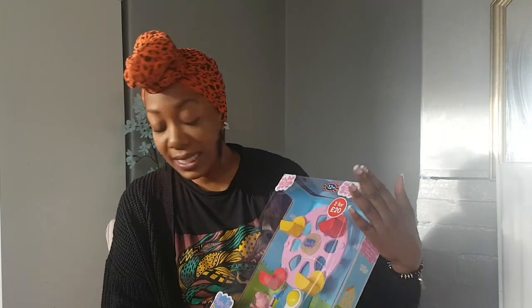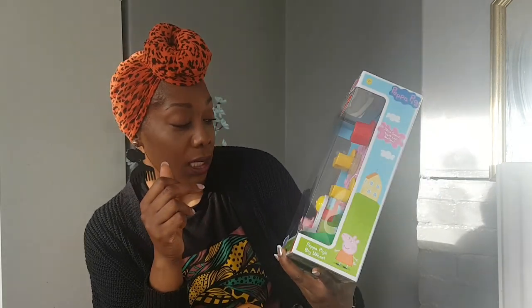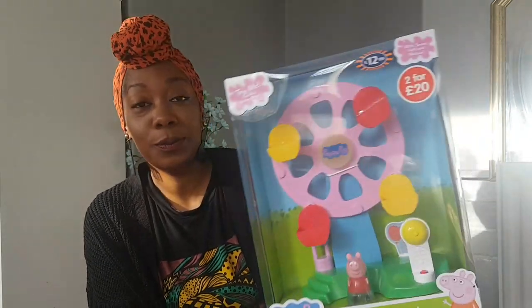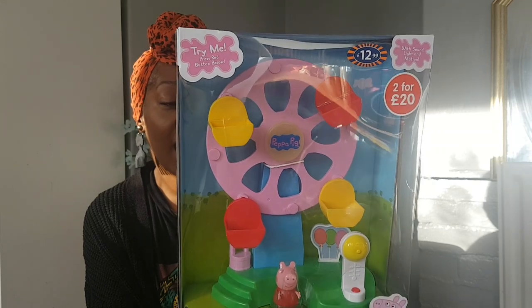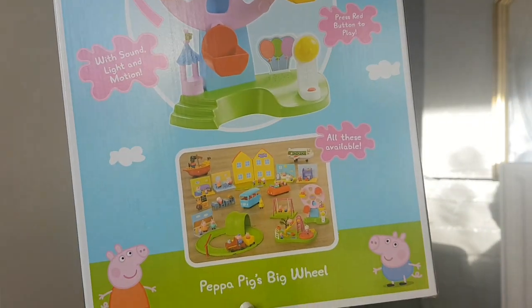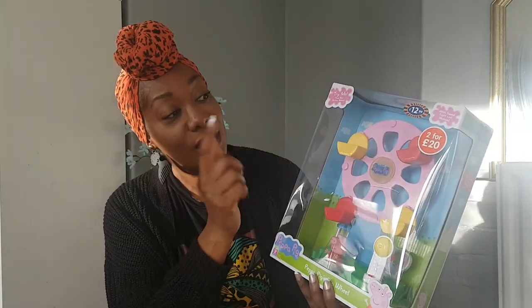And then back to my son, he is a Peppa Pig fan. This is not going to turn, but it's a Ferris wheel, so I won't even bother pressing it. You're meant to put Peppa in there. Peppa Pig's big wheel, with sound, light and motion. The Ferris wheel rotates, press the red button to play, and it has all the other available items in the Peppa Pig range. There was an entire bay, if I remember rightly, dedicated to Peppa Pig. I was in there and there was one dad, literally just stumped, bless him. I said, oh, what does she like? And he was just looking at the bay like, what do I do? So yeah, Peppa Pig, love that. And again, 2 for £20, may even be 2 for £18 now, I don't know.